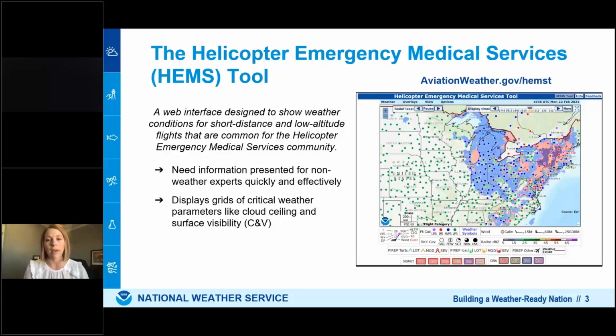Can they fly? Can they not fly? And so the idea is that they can go to the HEMS tool, get everything they would need for those flights very quickly and make those decisions. So one of the most critical weather parameters for these HEMS pilots and low altitude flights in general is cloud ceiling and surface visibility. So a focus over the past few years in particular has been enhancing this capability. We actually provide a gridded cloud ceiling and visibility product on the HEMS tool. And what this does is this interpolates information between observation points where we don't have observations, so that the user can get an idea of what's occurring in those areas where there's no observations available.